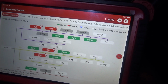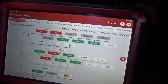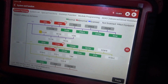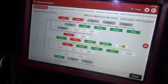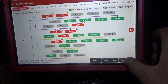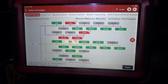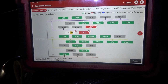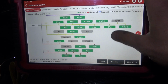So the only one that I suspect will be offline is the power steering control module. So I want to see this one and this one light up. We'll clear all the codes out, see if it starts and runs fine, and we'll continue from there. Alright, excellent. SCCM is back online, TRCM is back online. Let's clear out all the codes one more time. See if it starts and runs, if it's happy, and then we'll chase the wires to the steering column control module, or the power steering control module rather.